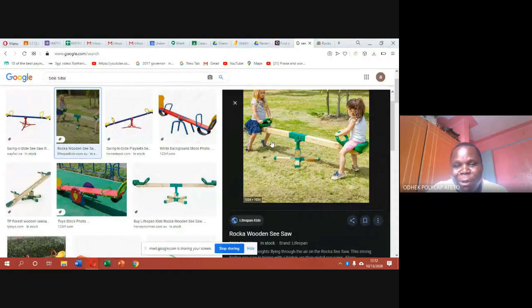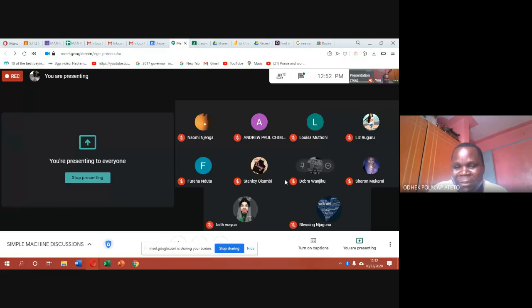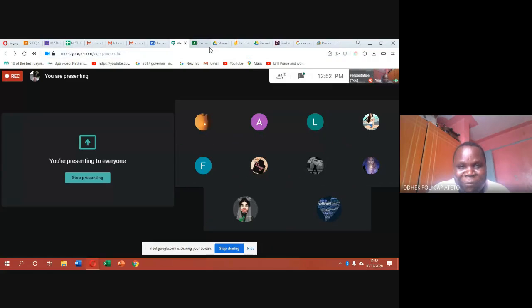This one was also tested in 2016, although not like this, but they tested children to know which one is the load. The load is the one that is being lifted, the bigger one. We use less effort to do heavy work. The big thing that we are lifting is the load, whereas the small thing that is lifting the big thing is the effort. So that is a seesaw.